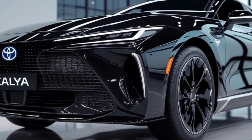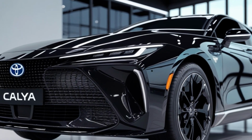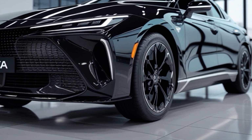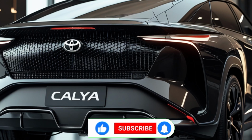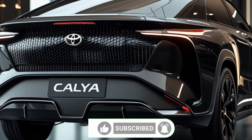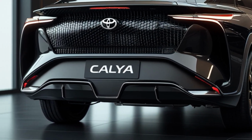Let's recap. The 2025 Toyota Calya is practical, reliable, economical, and affordable. It may not get your heart racing, but it will definitely make your life easier. With refreshed looks, minor feature upgrades, and legendary Toyota durability, it continues to dominate the small MPV segment in Indonesia.